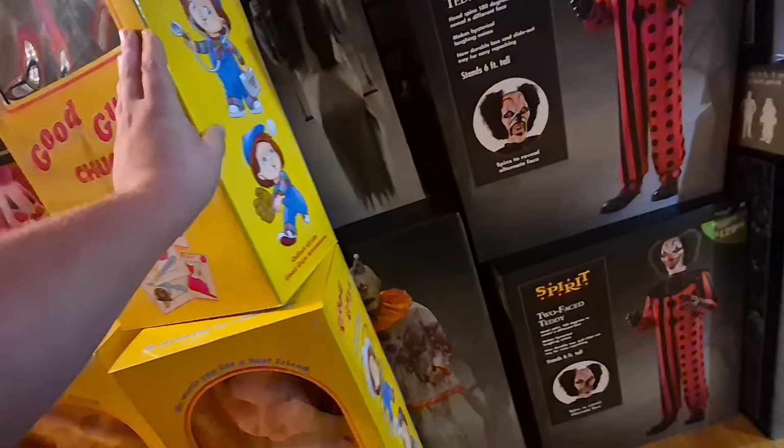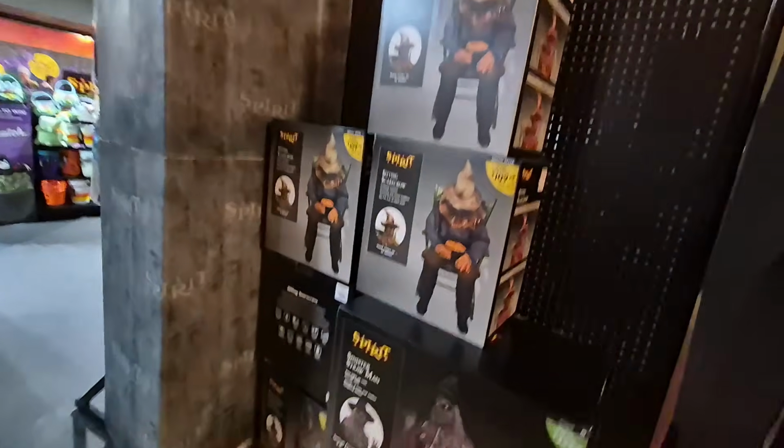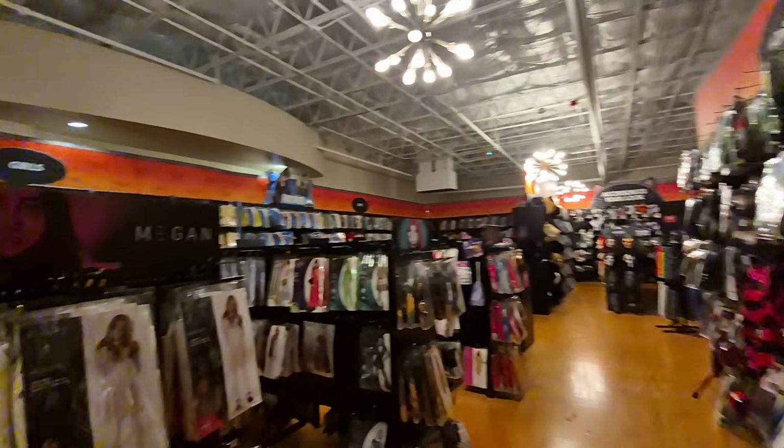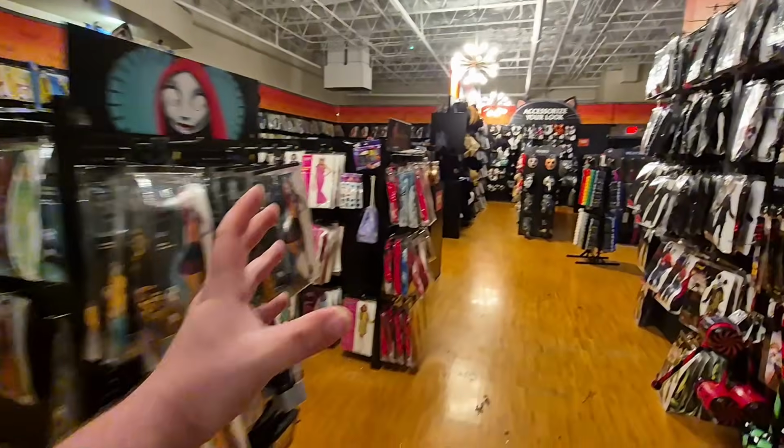That is insane. Oh look, they have Headcase Harry right here hiding behind Chucky. Not too hard to find, but I think I found him maybe like 3 or 4 times. So he's not as common as some of the other animatronics we're seeing in the store for sale. And behind them, we have a couple more. The Scary Sitting Scarecrow and a Sinister Straw Man. This store is set up a little different than other stores. It's small, but they really crammed everything in here.